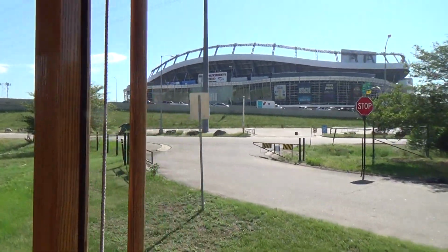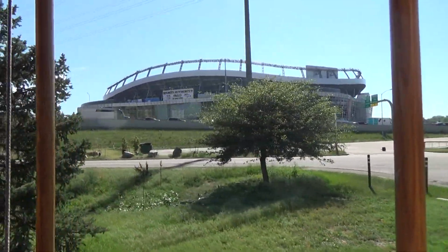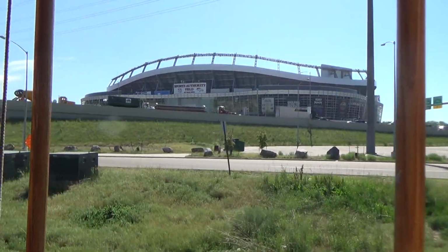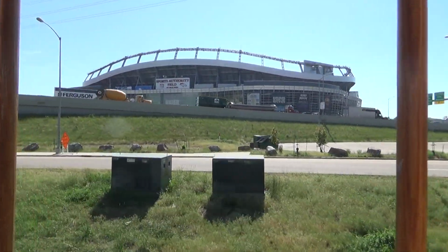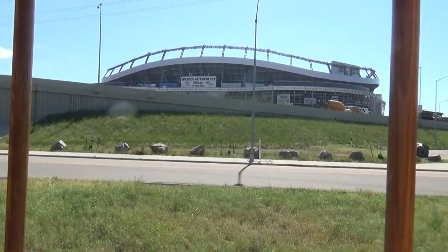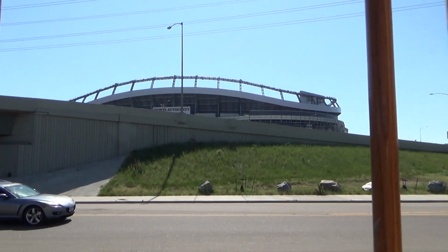Does anyone know who plays football at Mile High Stadium? The Denver Broncos. In addition, I don't know if we have any believers on board, but it looks like Justin Bieber is going to be coming in August. Oh boy, I'm excited.